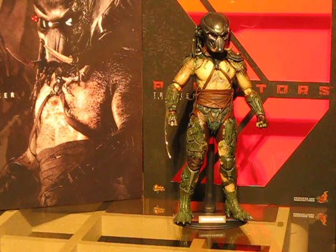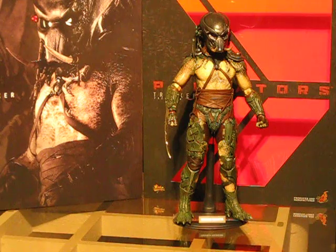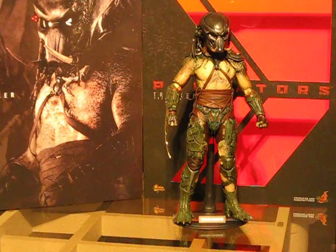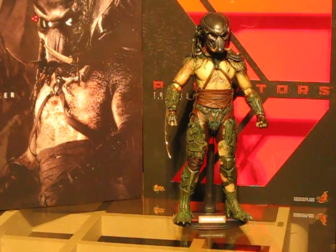The paint apps are quite good. I know you guys have seen the Hound. This is a really old figure. It's been out for a number of months, and there's been a number of reviews done on it. So if you want to see a picture of the Hound, there's a lot of reference videos out there. But the paint apps on the Hound are quite good, particularly around the mouth area. It's quite detailed, and I'm quite impressed with it. I really like this figure.